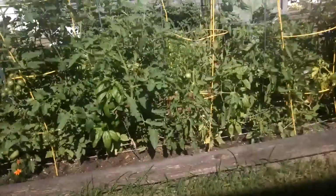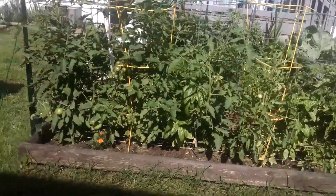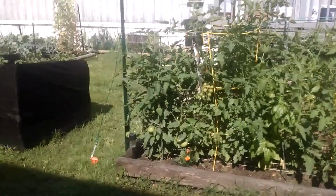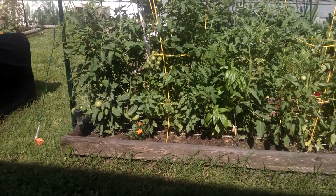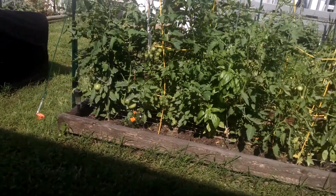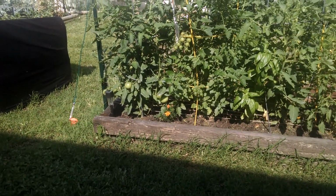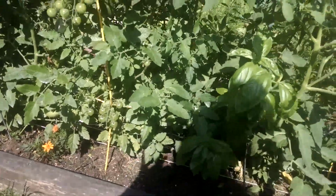I'm gonna get a little bit of a wider shot on these. You can see from here. That's better. I have some Bradley tomatoes here and here and here. And then cherry tomatoes here. We've already been getting some cherry tomatoes, so we're really excited. And these are lemon boy tomatoes here on the end. I picked the first one of those a couple of days ago because it was just starting to turn yellow. But it was smashed up against the cage and two or three other tomatoes. So I wanted it to have plenty of room. So I went ahead and picked it, and it's still ripening in the house.